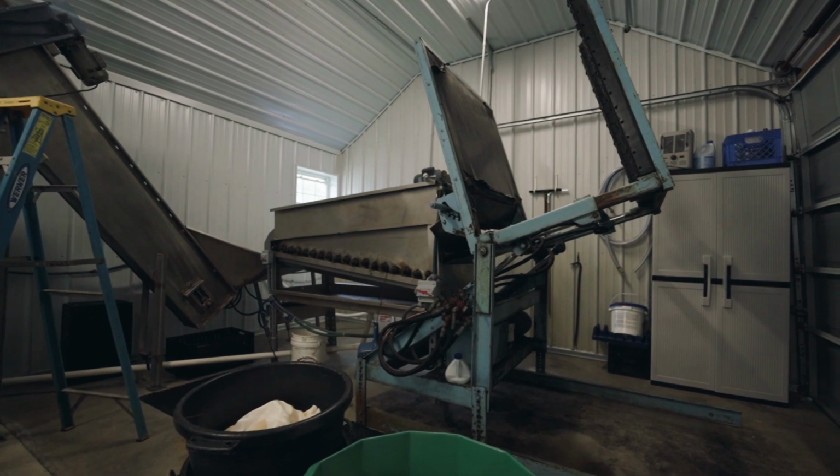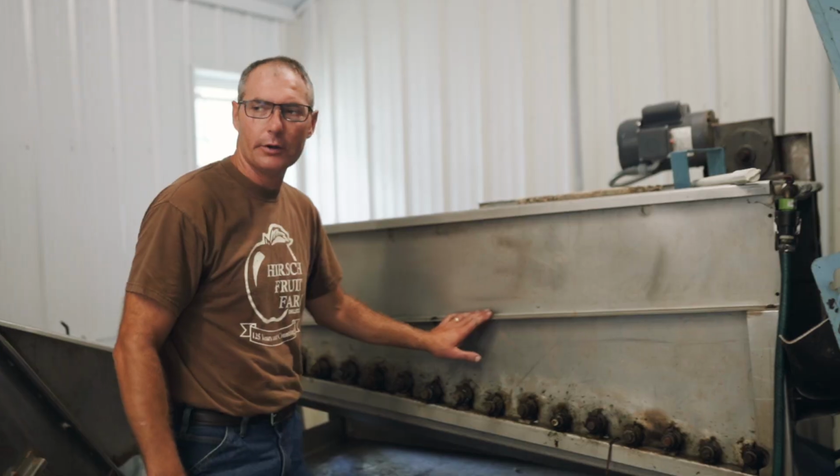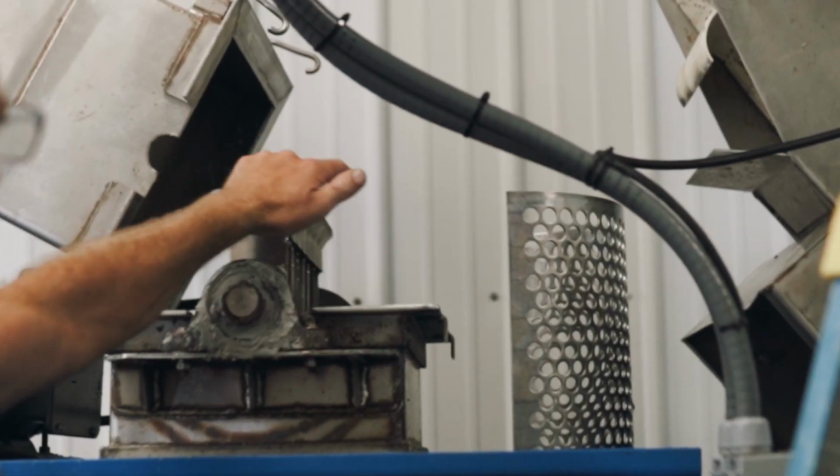But the bin of apples would go in here, and then we dump it up, run it through a washer that has chlorinated water in it, and then it would go up this, which is the elevator, and it dumps it into the grinder. The grinder grinds it up into a small pulp. It has more surface area and you can get more juice out of it rather than a whole apple.